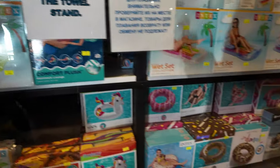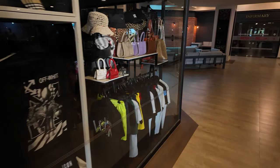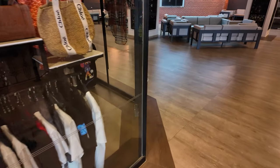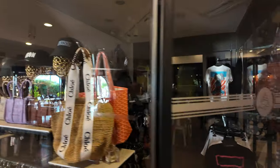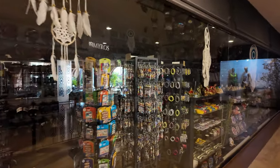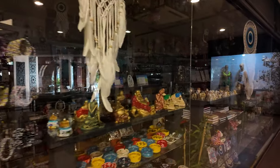A range of inflatables that you can get on site. Then we have a boutique which offers some fantastic items from menswear to women's wear, including bags, perfumes, caps, hats, etc. And then we have a little gift shop which has got your knickknacks, your magnets, your key rings, your bracelets, whatever it is you feel you need to pick up for those loved ones at home.